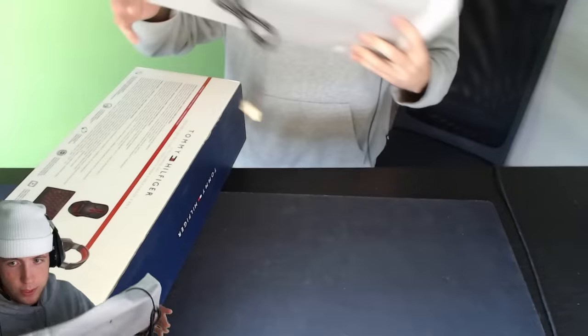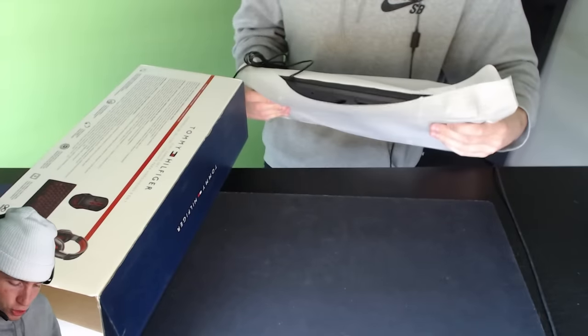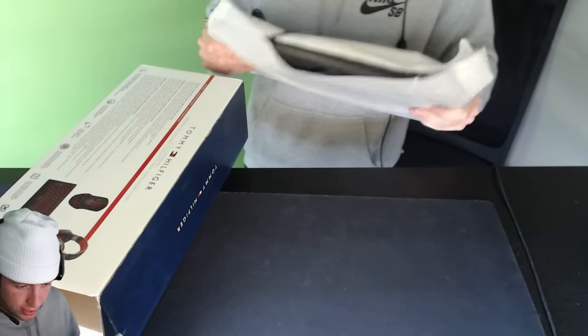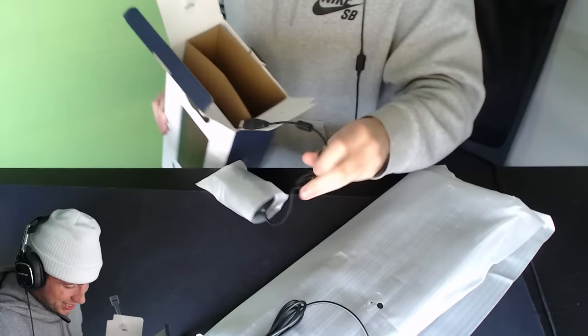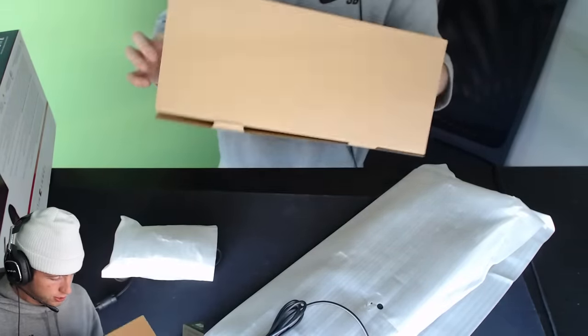Yep. So before we even show it, right? Real cheap. Feels like I could snap it over the knee like always. A little puzzle going on inside the box, guys. Pardon me. All right, let's just pull this thing out. Here's a mouse. I mean, it feels like I could literally crush it in my hand, but I'm also just strong as shit.